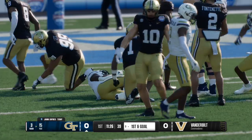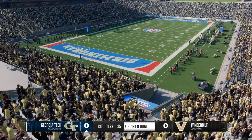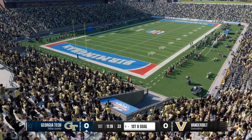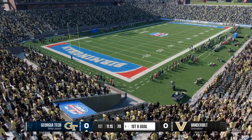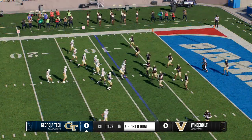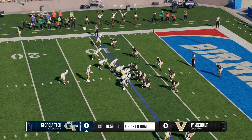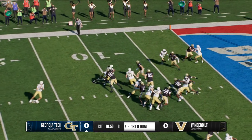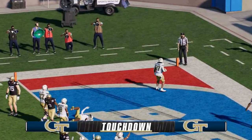Really nice run there. Good, solid pickup, and they'll move the sticks with a first down. Well, it just seems like everything is working for the offense on this drive. Another nice gain, this time on the ground. The Yellow Jackets have it in scoring position on 1st and goal. They'll try to get it in with the run. And he rolls into the house.